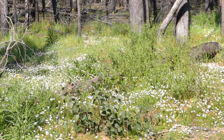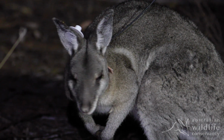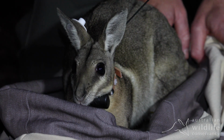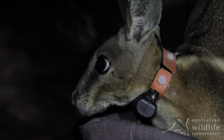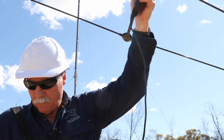So the release of these animals into the Pilliga is obviously a really important step for the conservation of this species. And one of the really important things we have to make sure we do is monitoring these animals after they're released to the new environment. So to do that, we've fitted all of these animals coming from Taunton National Park with a VHF radio collar. And so we will be tracking those animals and monitoring them very, very closely over the coming weeks and months to make sure they're doing okay.